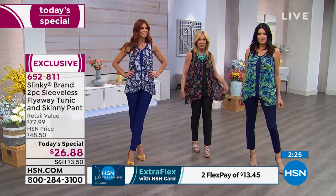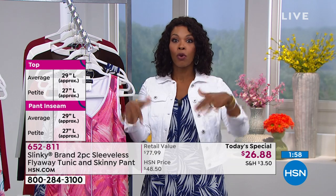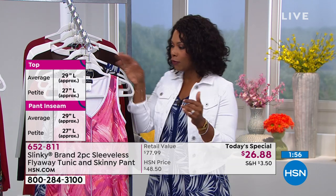And I'll tell you, I would go ahead and make my choices now because they have been very popular, and I do know that a lot of you are calling in to pick these up. So let me just give you some quick housekeeping. You have your choice of average or petite lengths, and the petite inseam is 27 inches. The average inseam is 29 inches. So if you are 5'3 or below, then go for the petite. It's cut for your body, so you don't have to hem anything. And if you are 5'4 or above, the average is gonna be great for you.